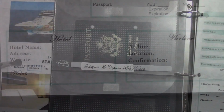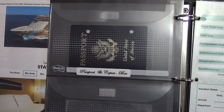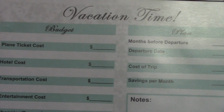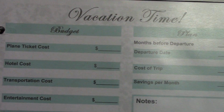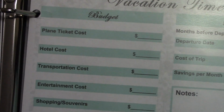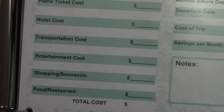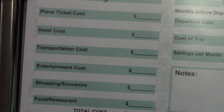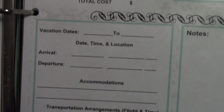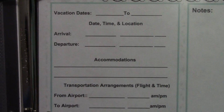Right behind the trip overview page, there are 2 envelopes where your passports are kept, and on the next page is the vacation time template. The vacation time template is a template we use in initial planning of our trip. The budget section estimates costs we plan for our vacation, such as tickets, hotel, transportation costs, and entertainment costs.